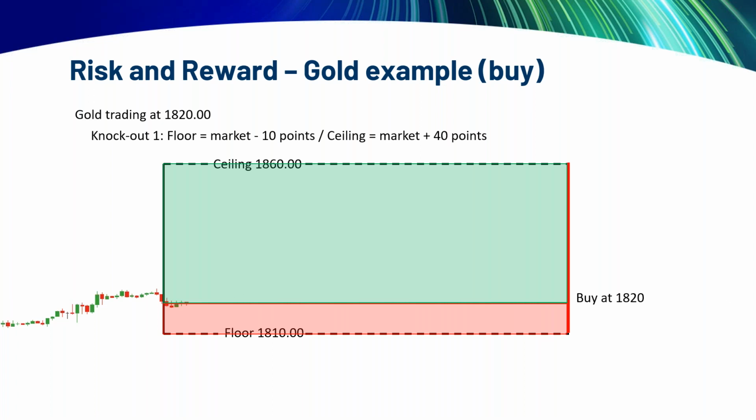Now, we offer 4 different knockouts because you can choose the risk to reward ratio that suits your appetite. Maybe you're willing to take a little bit more risk, because you don't want to get knocked out if it were to dip down a little bit, but you still think it's going to go higher, you may choose knockout number 2. You're going to have more risk. The red area at the bottom is going to be larger. Your green area, your profit potential, is going to be smaller, and that would be the risk to reward ratio.